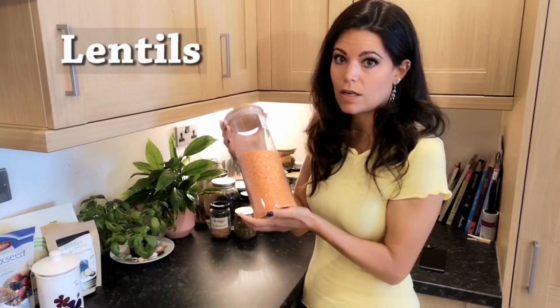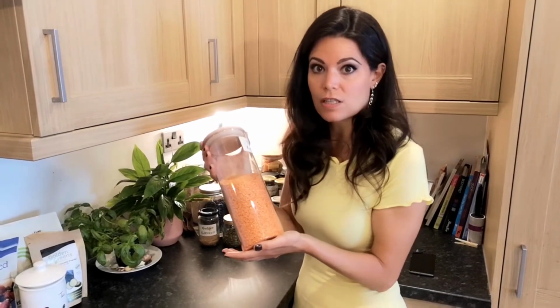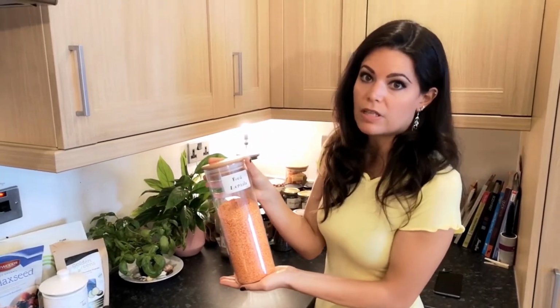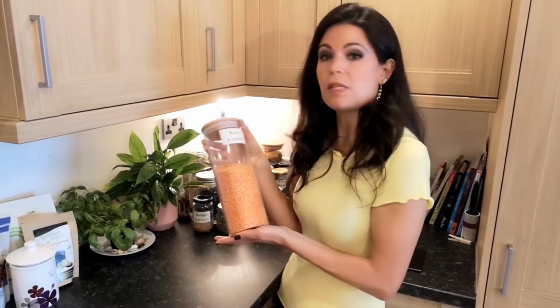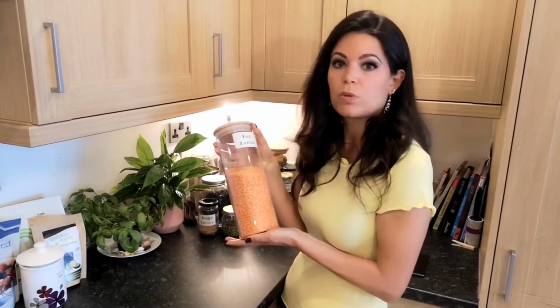Lentils. Lentils are a kitchen essential, just like everything I've got here. Okay, seriously, kitchen essentials. What I've got today are red lentils. You can have brown lentils, green lentils. All of these are high in protein, high in iron, high in other essential minerals. They give me the energy I need before I work out. They give me the energy I need to carry through my whole day.